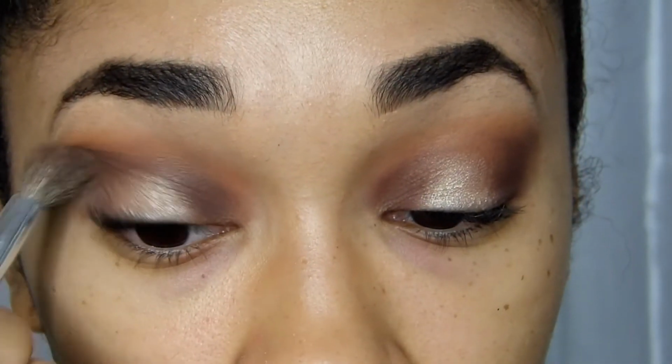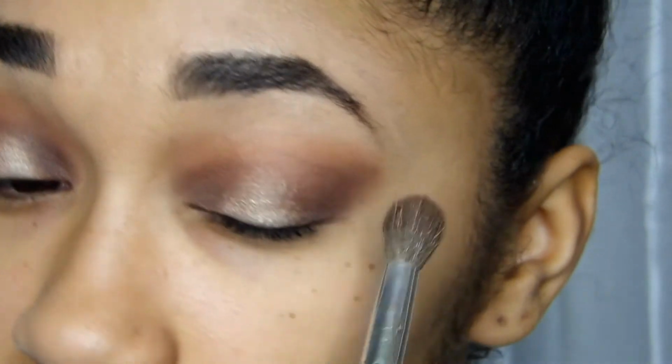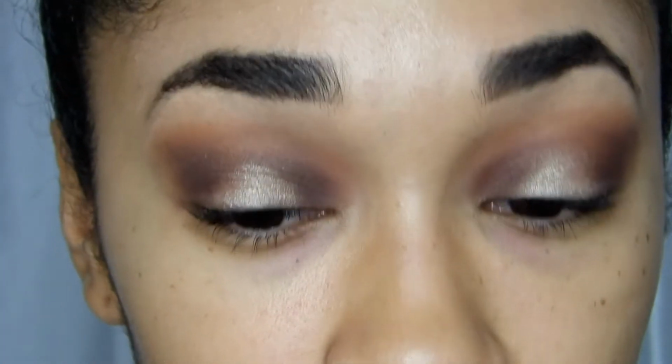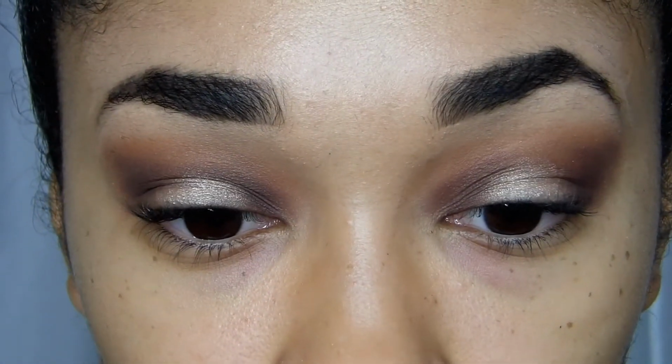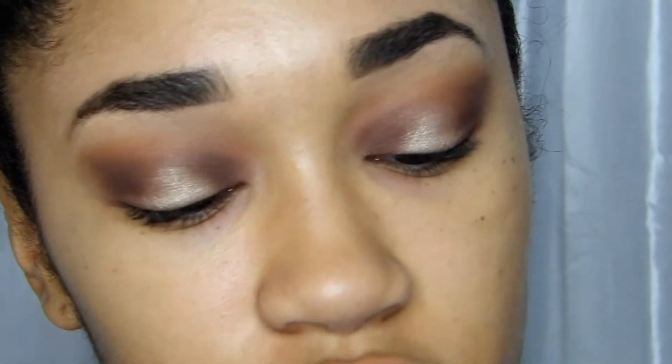Then go back in and blend, being very careful to not mix necessarily the two different colors. Okay, so now just to intensify the look, what I'm going to do is go into a new palette. I'm just going to take this very shimmery color.